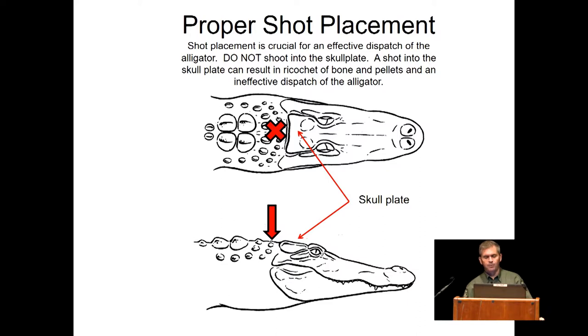Let's talk a little bit about shot placement. We have this depiction here that shows you the proper place to dispatch your alligator. One thing that commonly happens is people get a little bit excited after they capture their alligator and get into a rush to euthanize the alligator. If you dispatch that shotgun shell into the skull plate of an alligator, it may or may not be a lethal shot. It may knock the alligator out unconscious, only to become active again later on.